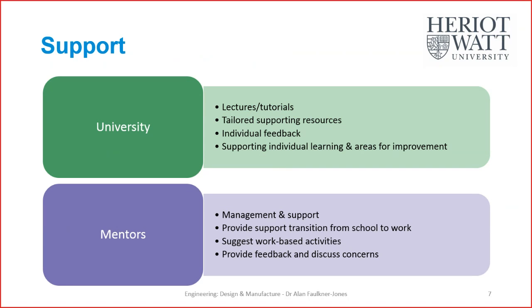In terms of support, obviously it's a tripartite thing, with the apprentice being one of the sides. So the other two sides are the university and the workplace. So on the university support side, we support the apprentices with obviously the classes, lectures, tutorials, seminars, workshops, that kind of thing. And we tailor our support and resources to the apprentice.